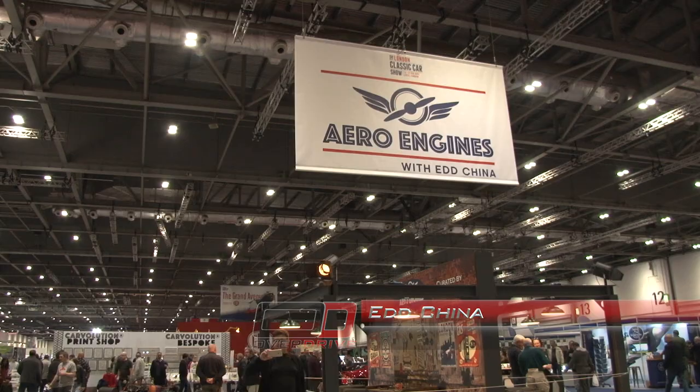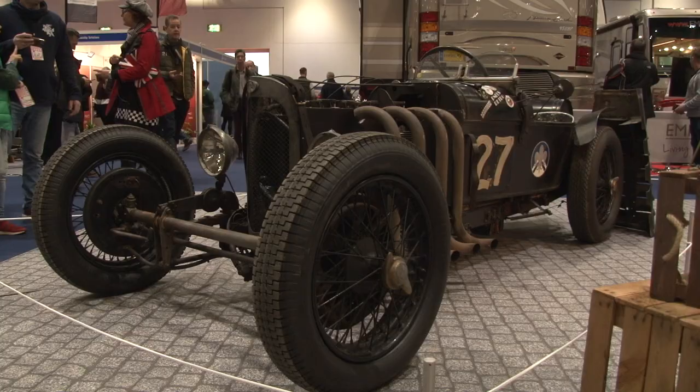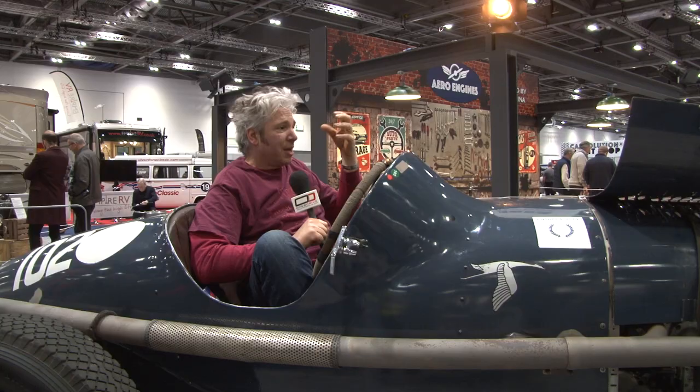Well, thanks, Ollie. Yes, I'm here on my aero-engine display. We've got four wonderful aero-engine-powered vehicles here. We've got a couple of GNs on the other side of the stand with different engines in them, which is rather exciting. So you imagine, in the middle of the wars, you've got all these guys racing around with normal cars, and they go, hang on, we can put aeroplane engines into those cars and go even faster. We've got about 100-odd horsepower, which is quite wonderful when you think the other cars around at the time would have been about 20 horsepower.